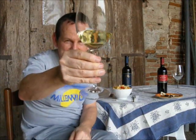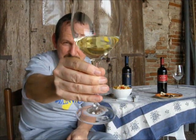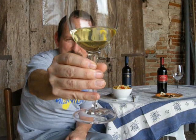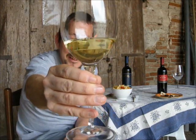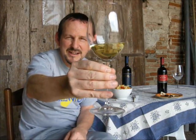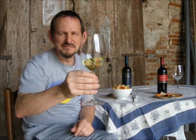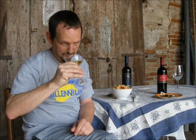I've got the sunlight behind the camera, so the colour is probably better for me to see, but if you can see that there, it's a lovely pale yellow with a sort of greenish hint. Very, very clear indeed, and already I can smell the aromas coming out of that. It's delightfully fresh. Let's see what we're getting.